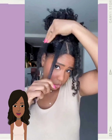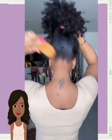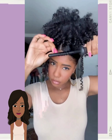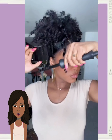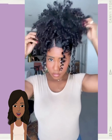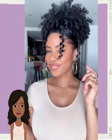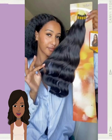And she's got some beautiful thick hair. So she pretty much decided to wear like a ponytail style, curled around the perimeter, very cute. And then we have another braided style.